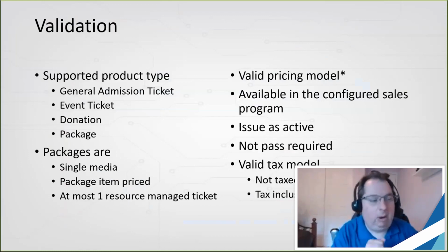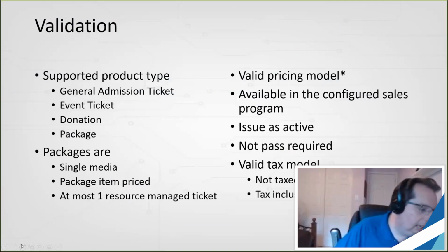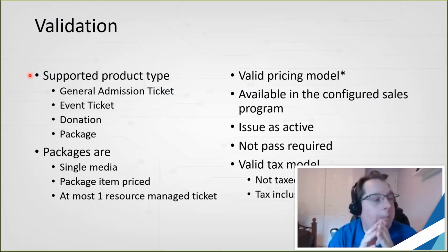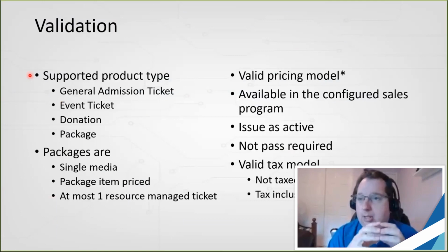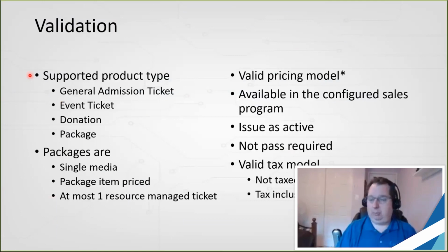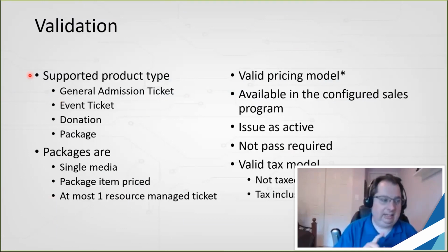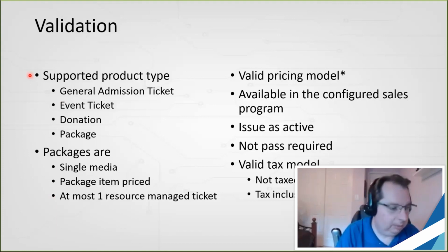Let's talk a little bit about what rules Connect is actually checking. What are we looking for? And to do this, because that's a lot of text on screen, I am not a fan of text on screen. Here we go. So the first thing Connect is going to do is see, is this product that is being sent up to Connect valid for sale? So is it a general admission ticket? Is it an event ticket? Is it a donation? Is it a package? These are the product types that Connect supports, and we want to make sure that whatever you're going to publish up to Connect is one of those product types.